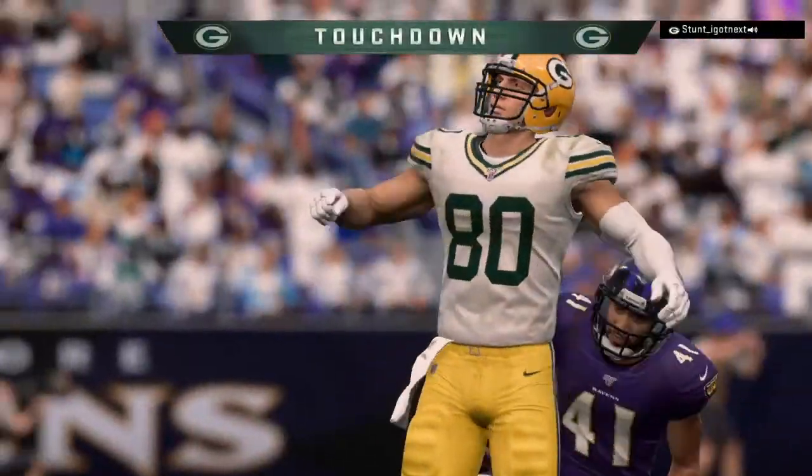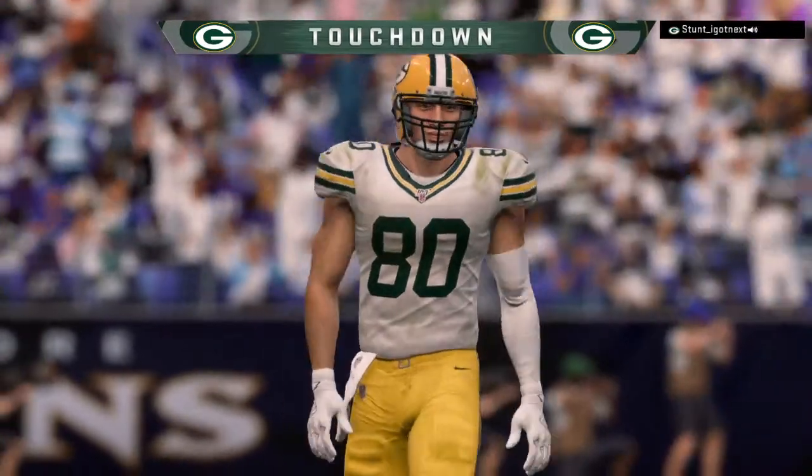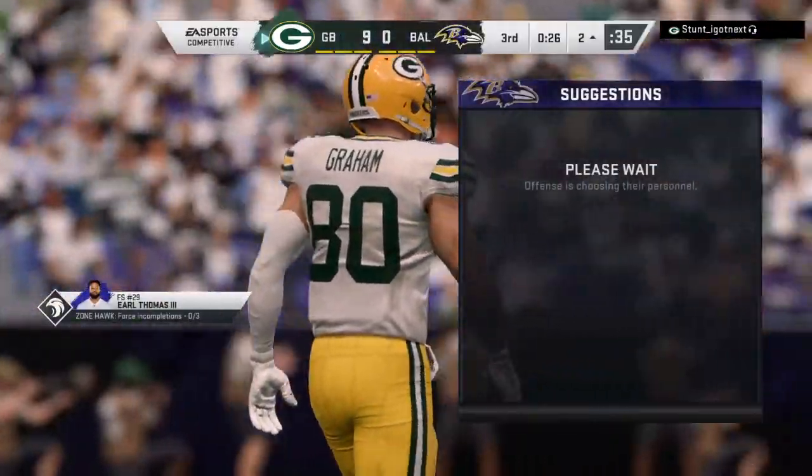I messed that up. I saw him. I knew he was going to the tight end, and I ran the safety down.